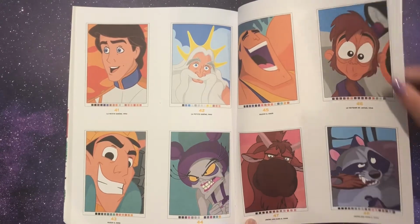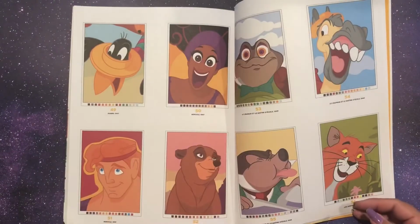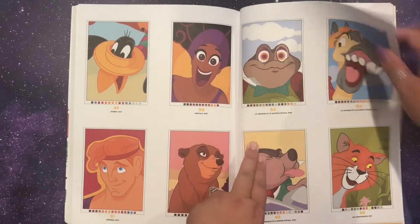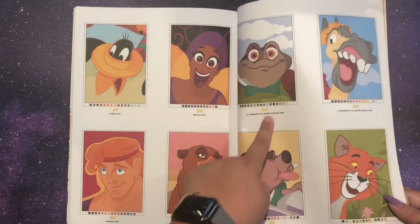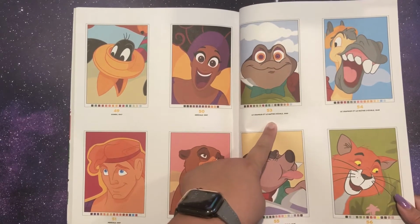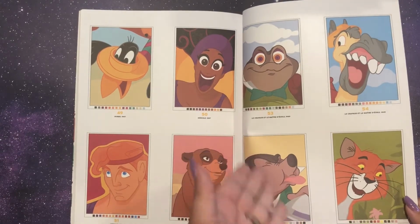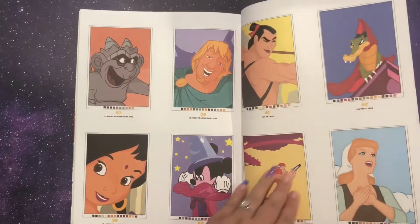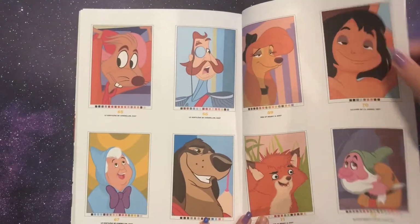Emperor's New Groove. I think that Brother Bear is a lot more popular in France than it was over here because there's a lot of those in here. So, another Brother Bear. What is this in English? The Toad? Fantastic Mr. Toad? Something like that. Never see him though. Hunchback is obviously more popular in France too.